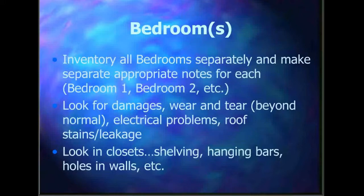Move on to your bedrooms. Inventory all bedrooms separately and make separate notes for each bedroom, like, for instance, bedroom 1, bedroom 2, etc. Again, look for damages, wear and tear beyond normal wear and tear.